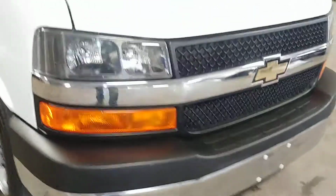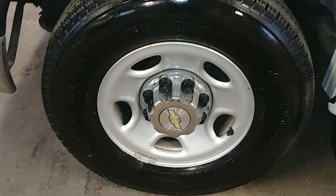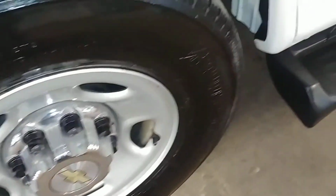Your front bumper looks good. Your front hood looks good. Your front fender looks good. Your front passenger steel wheel looks good. Here's your tire thread. Over 10-30 seconds.